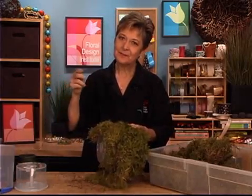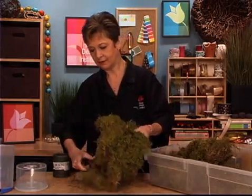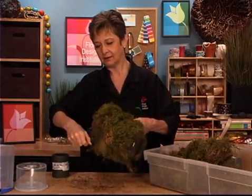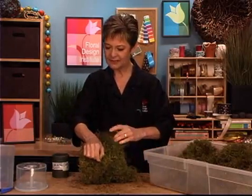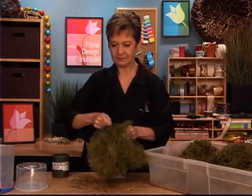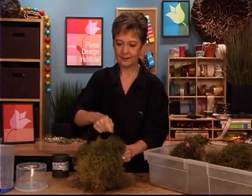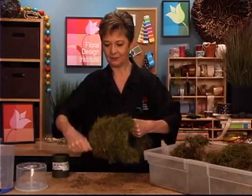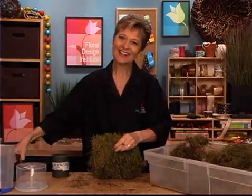Then, to get security, using Oasis bind wire and just wrapping it round and round, capturing the little odds and ends as I come. There we go. And again. And then again, double checking where is it not quite full enough or quite secure enough. Wrapping it around. Tucking in bits of moss where need be. And wrapping till I get the total coverage that I need and want. And then when I'm done, I can go back and secure the two ends together again and cut it off.